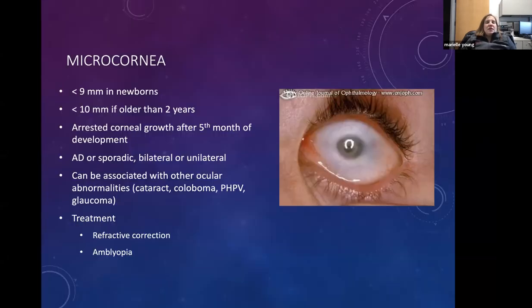Microcornea we see sometimes can be associated with other problems. Big thing in these kids is just trying to get them appropriate refractive correction and treat associated amblyopia.